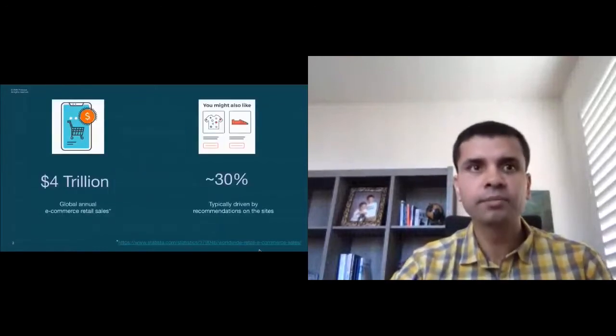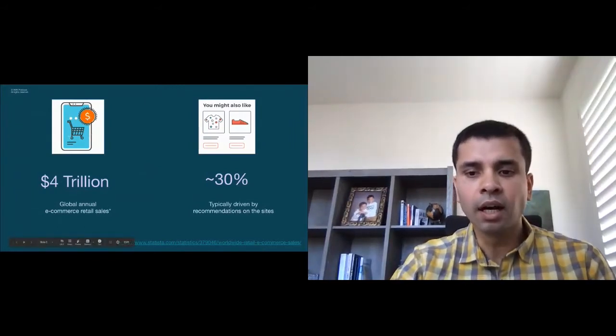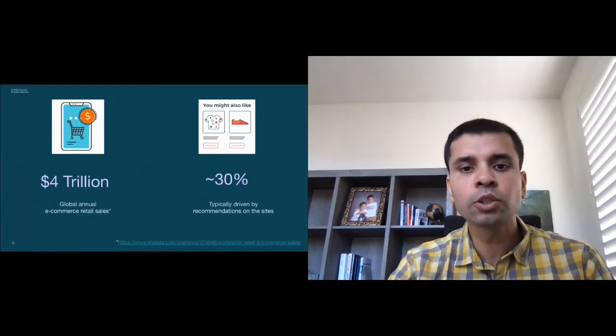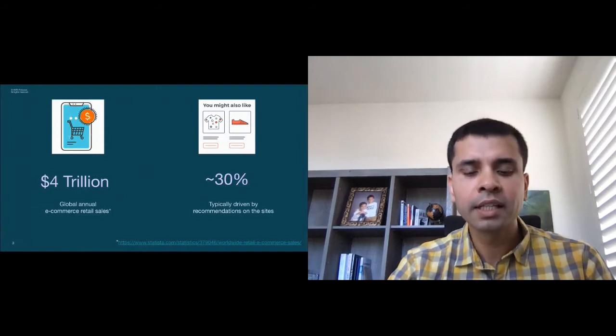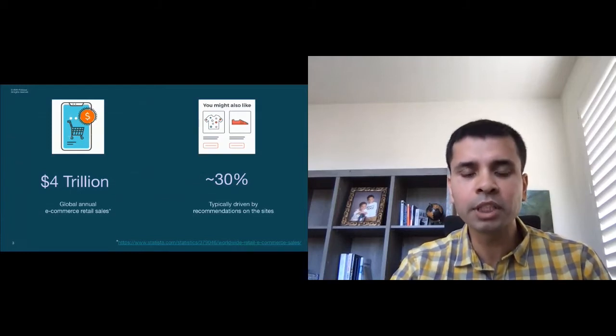Let's start with a stat. Currently, global annual e-commerce retail sales is $4 trillion. 30%, or almost one-third of that, comes from the recommendations shown on e-commerce sites. These recommendations are typically created by fully automated machine-learned recommender systems. I find it pretty fascinating to think that shopping recommendations generated by fully automated machine-learned systems are driving $1 trillion in sales. In this talk, I will discuss how shopping recommendations work in practice.